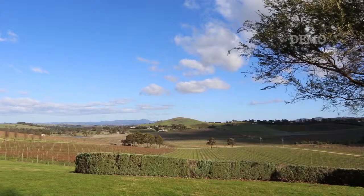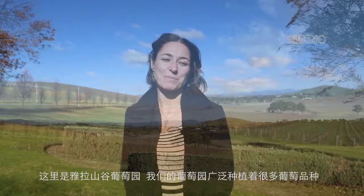So this is our Yarra Valley vineyards, and we produce a wide range of different grape varieties here, from white grapes such as Chardonnay, Riesling, also Sauvignon Blanc, and then we also have red grape varieties such as Pinot Noir, Shiraz and Cabernet. Also, we do some Italian grape varieties, which is Nebbiolo and Sangiovese. And as you can see behind us, the vineyards are just absolutely gorgeous.